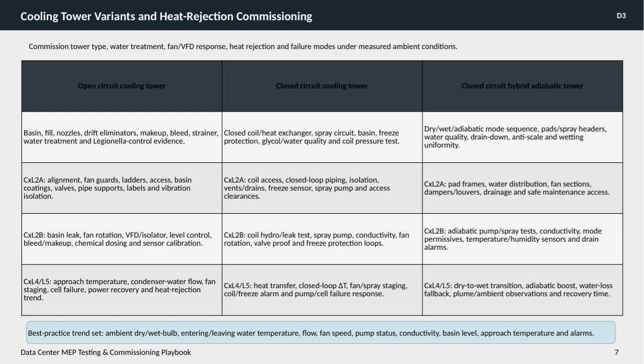Closed-circuit cooling towers incorporate a closed coil heat exchanger and spray circuits. Key commissioning points include coil access, piping isolation, freeze sensors, spray pumps, and pressure tests. Testing includes hydro and leak tests for coils, fan rotation verification, and monitoring conductivity and freeze protection loops. Advanced tests focus on heat transfer efficiency, delta temperature across the closed loop, fan and spray staging, and alarm responses for freeze or pump failures.